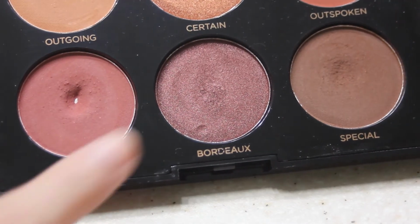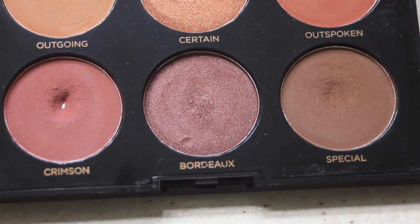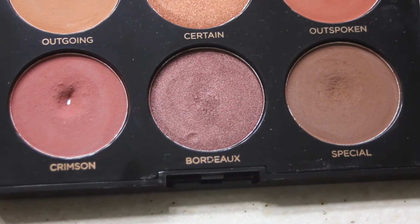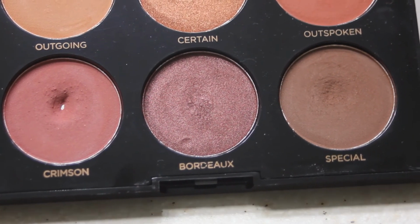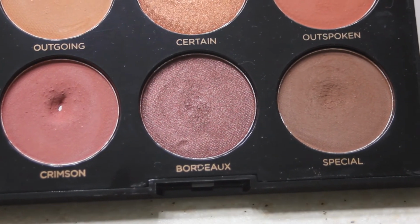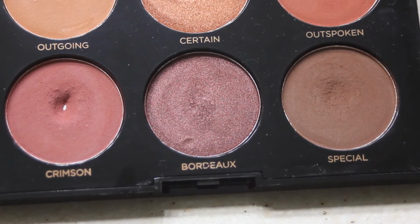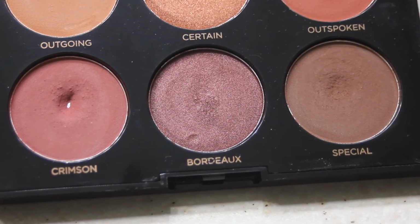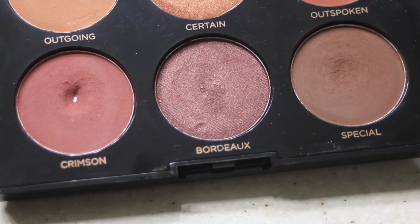So the shade is a nice shimmery purple shade. I was kind of hoping to get one of the more orangey tone shades for fall, but this one is nice too. I have a feeling I'm going to use this one a lot as a liner, and I just really wanted to reach into this palette because it's not one I pull out all that often, so I am excited to try and get some use out of this palette as well, and of course this shade.